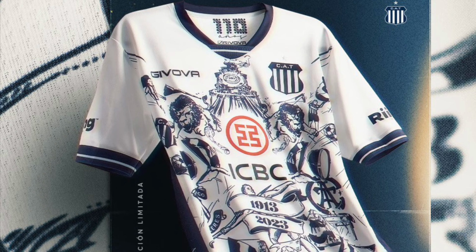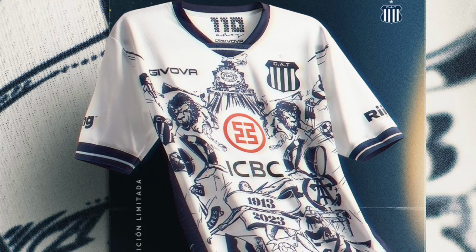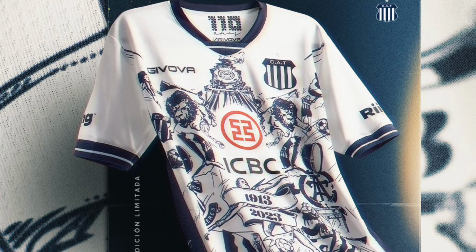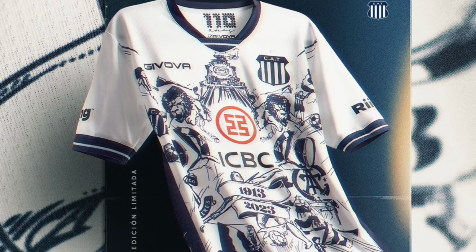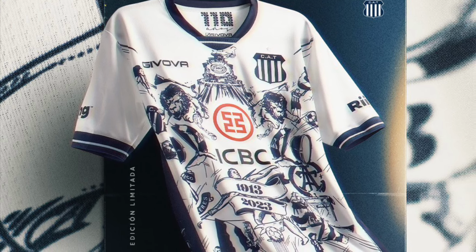There's a really chaotic scene going on here, and every time I look at it, I notice something new. And while it's not the kind of kit I would wear, it's incredible that a team's actually designed this and is going to wear it on the pitch. So for being such a bold and creative kit, the Talleres third shirt had to be my pick for Argentina.